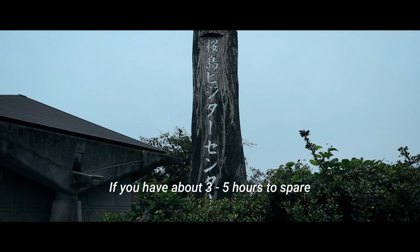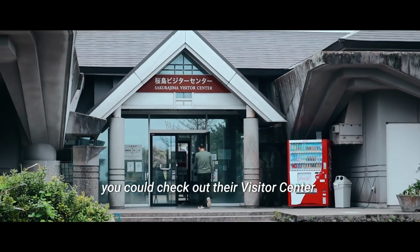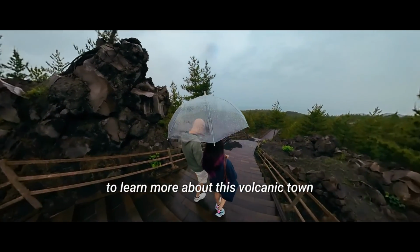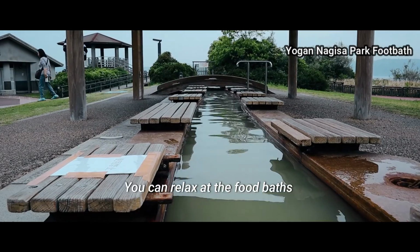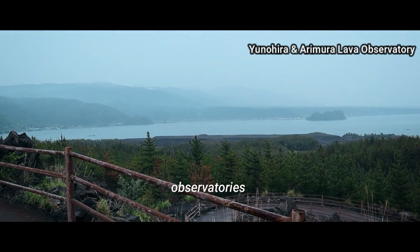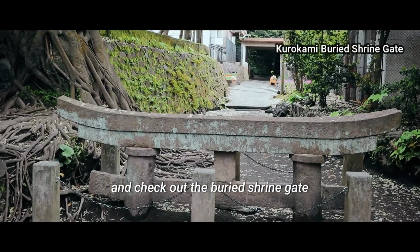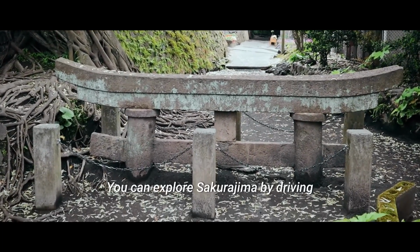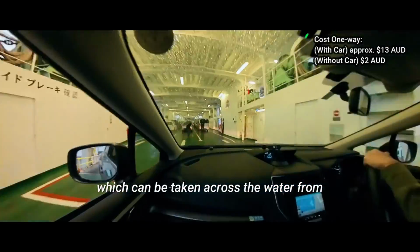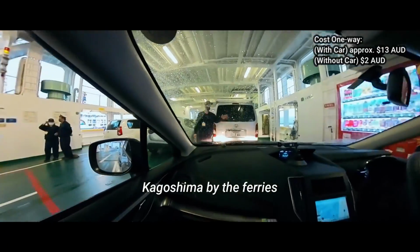If you have about 3 to 5 hours to spare, you could check out their visitor center to learn more about this volcanic town. You can relax at the foot baths, take a short hike, enjoy the views at the observatories, and check out the buried shrine gate. You can explore Sakurajima by driving, which can be taken across the water from Kagoshima by the ferries.